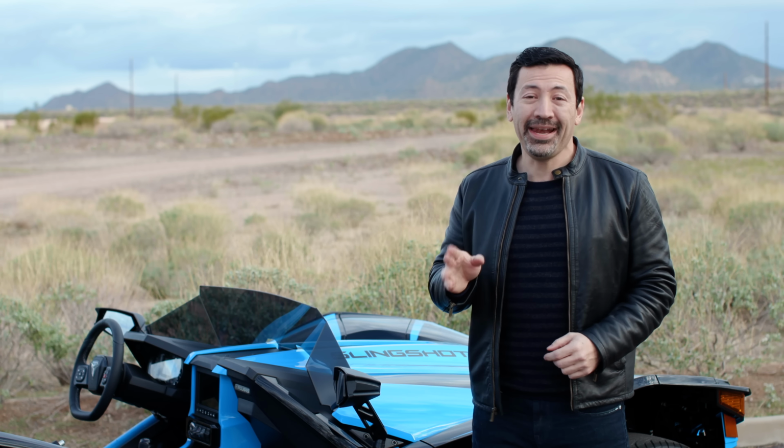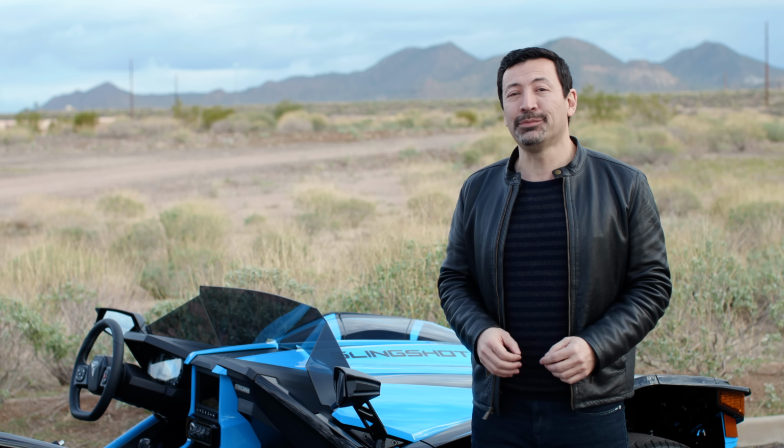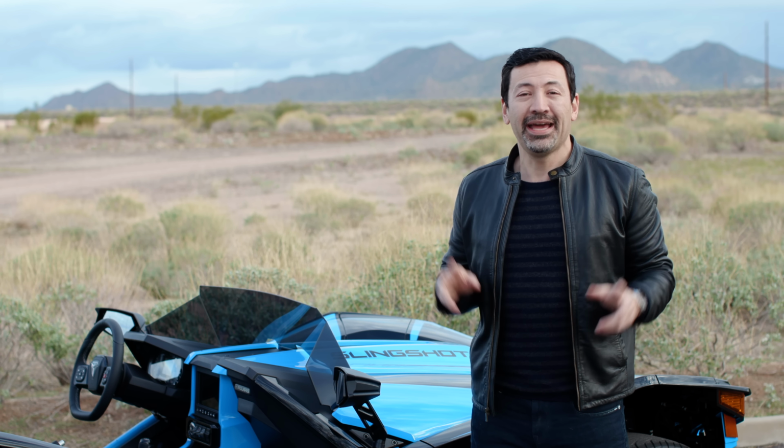In a nutshell, that is the 2020 Polaris Slingshot. It still looks crazy, but it's better to live with, better to drive, and it's actually more accessible with the automatic transmission to a lot more drivers. Now, I've still got a little bit of time, so let's get out there and have a little more fun.